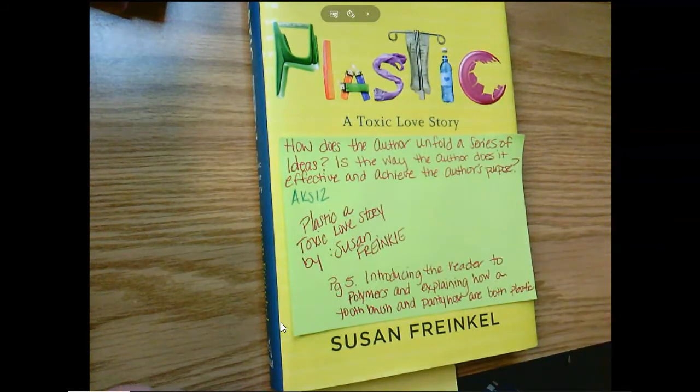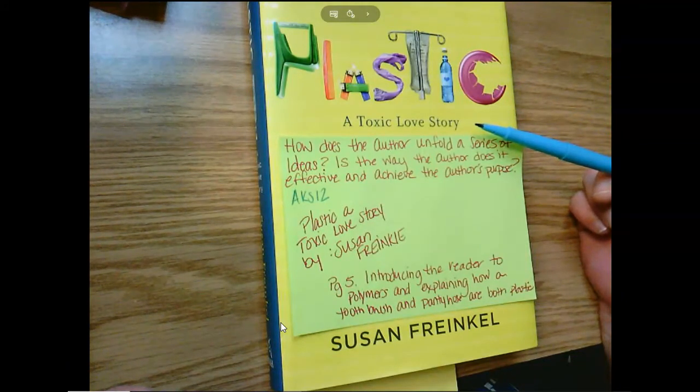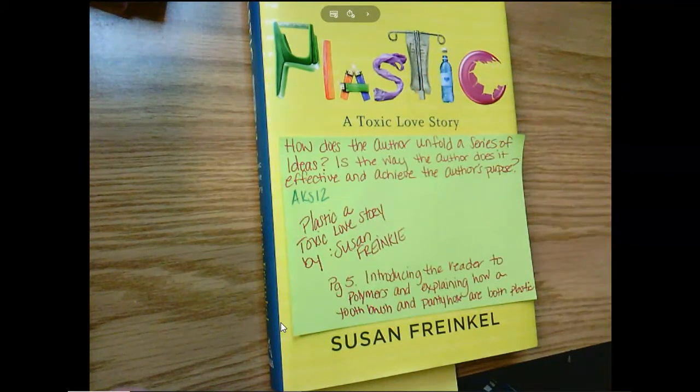And we're going to do this by looking at this nonfiction book called Plastic, A Toxic Love Story. This is by Susan Freinkel, and it is, again, nonfiction, so it goes into the sort of obsession that America has with plastic and everything that we use that has plastic in it, which you can tell by the picture of the title. It's made up of various objects that are plastic. So we're going to start on page 5.